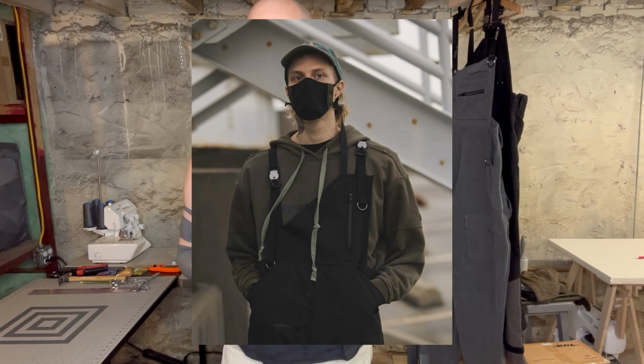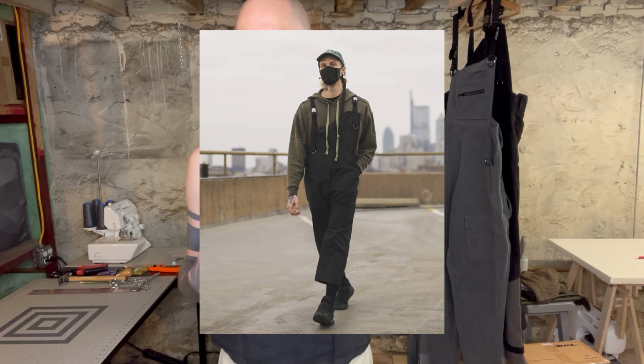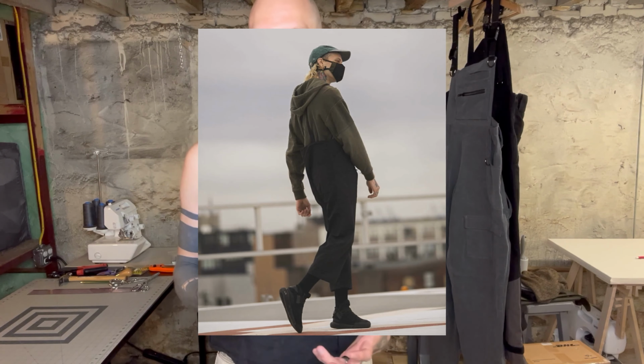So I took the approach from the very first pair of overalls and I applied it to a second pair, where I used a nicer feeling cotton ripstop material and definitely improved on the strap and buckling system, improved on the technicality overall of my sewing ability whenever I was making these, and added a lot more elements to it that made it a little bit more practical and a little bit more actually wearable. So I did a photo shoot for this, but it was more so just like a prototype for what was to come for the brand.